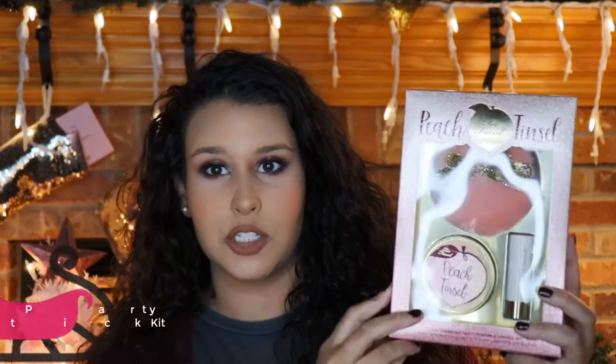Now that I have blush on and I feel like I have a little more color to my face, let's go on to the next item. And this is something I'm so excited about. I saw this sneak peeked on Trend Mood forever ago, and I think it was only first available in Australia, and I was just like, well, I want it so much, and I was constantly looking to see if I'd be able to get it here. So this is the Peach Tinsel Gift Set.